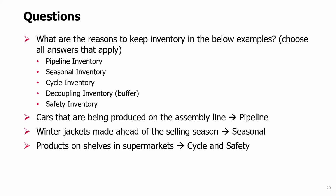Winter jackets made ahead of the selling season, right, before the winter. That's seasonal inventory. Products on shelves in supermarkets, that would be both cycle inventory and safety, because, right, part of this inventory is cycle and another part is safety. Cycle is the part that changes predictably due to economies of scale, because, for example, we order 100 units every time, right? And then we receive them in one shipment, and then perhaps sell a few units every day or every week until the next cycle, the next shipment arrives.